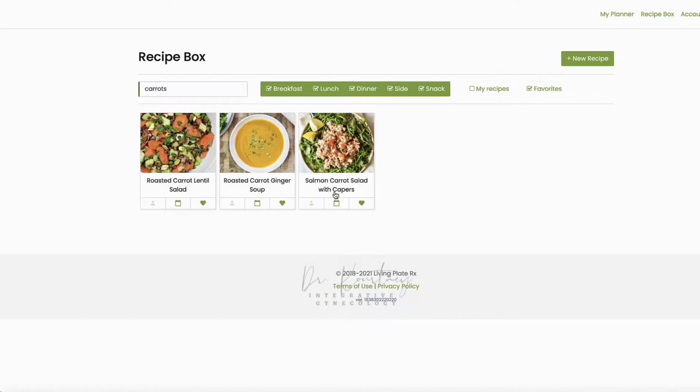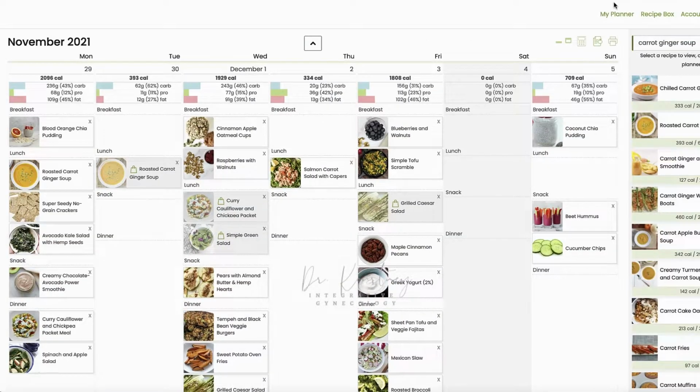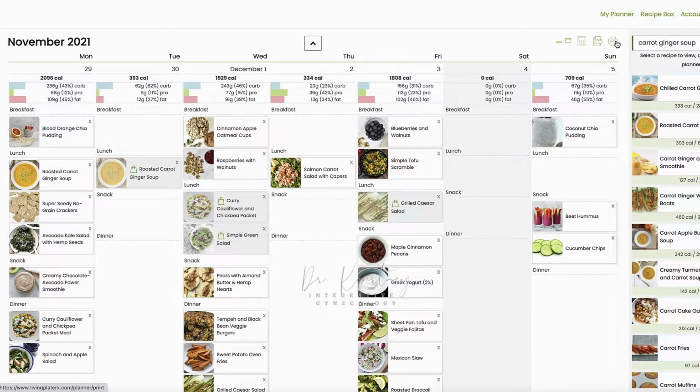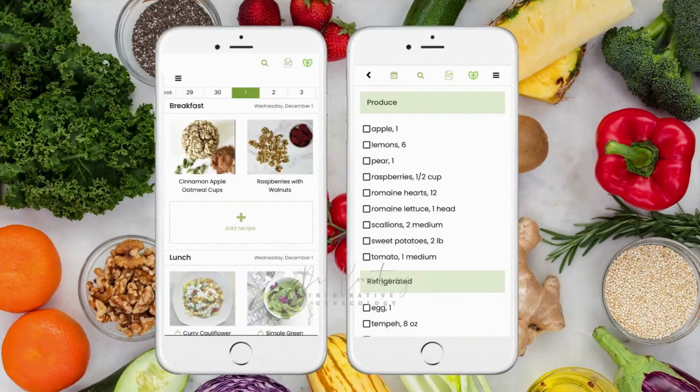As you customize your plan, the nutrition facts will automatically adjust as well as your smart grocery list. You can generate your grocery list for those days you want to shop for. You can print your entire planner along with your list and recipes. Use your list to order groceries online or take your meal plan and grocery list with you, as it can be viewed and modified on any mobile device.